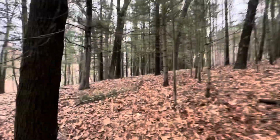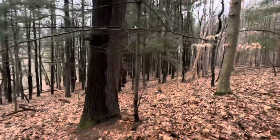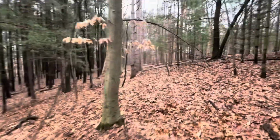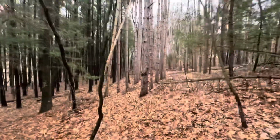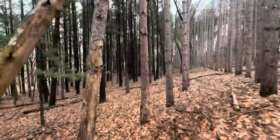I'm gonna kind of sideline back through the pines. These are big pine trees here. Yeah, cool opportunity to build on top of this hill, surrounded by trees, but still clear enough where you could have solar if you wanted to do that.